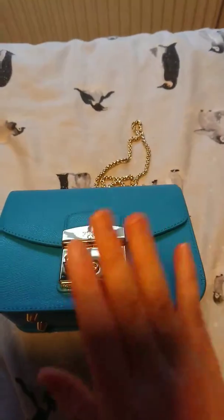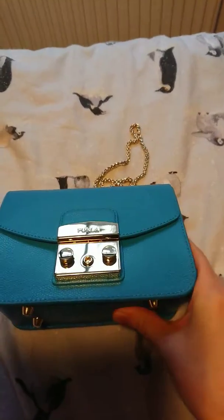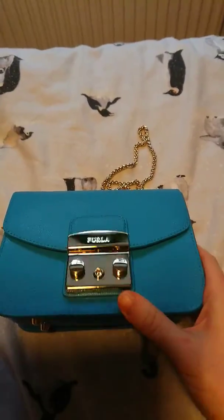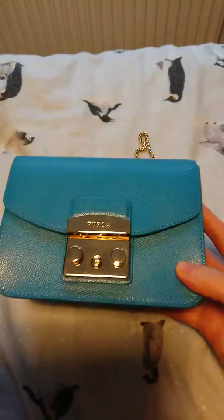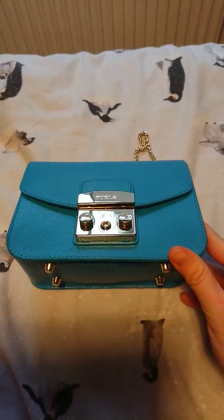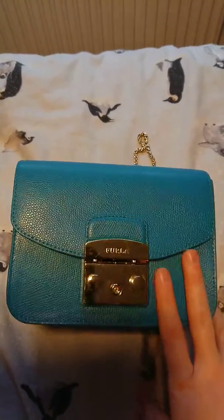Other than that, it has been very carefree, easy to use, and it's been a brilliant accessory both on holiday and at home. And I really genuinely do adore this bag. So I would highly recommend this bag.